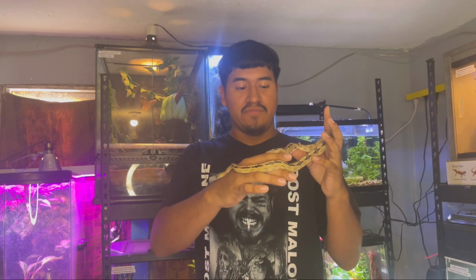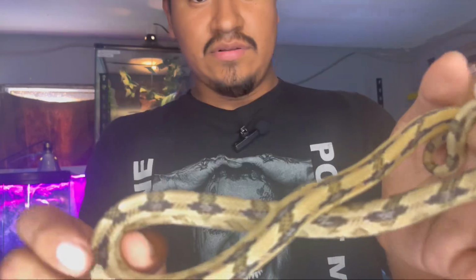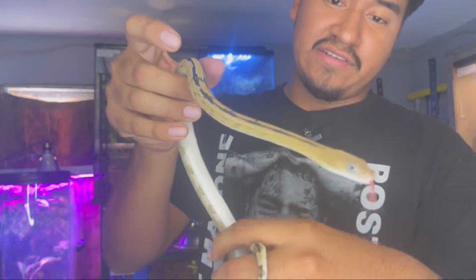All right, guys, so this is Nero, my trans-pecos rat snake. I never really thought about owning a trans-pecos rat snake. Just came upon her and I really like her little patterns. Let me go ahead and get a close up on her. Look at her little patterns, guys. You can see those nice black saddles going down her body and those little googly eyes she has. Let me see if I can get her face close up on the camera.